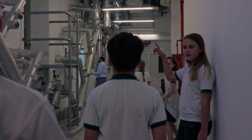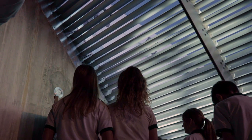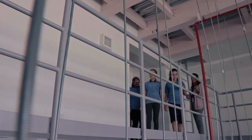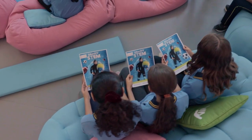What's great is that the students are engaged throughout the entire experience. We will take them on a tour to see the components of a wind tunnel, and when they come out to watch the demonstrations, they will be completely blown away.